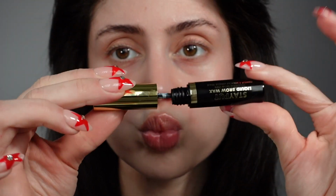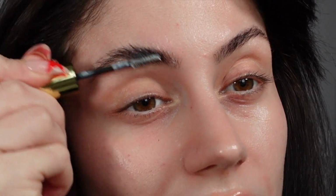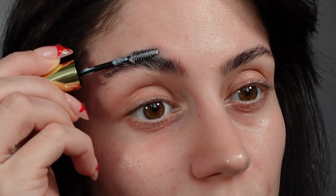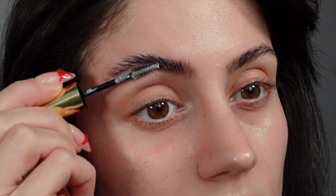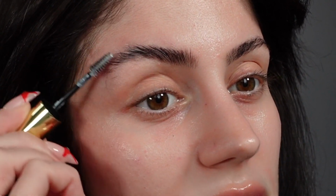So I'm actually gonna start with the Stay Put Brow Wax just to kind of laminate my brows and put them in place. Let me zoom you guys in on my brows. Let's do it. So I'm just gonna go ahead and brush that into my eyebrows. It's really creamy. I don't know if this is one of those things that you put on after you fill in your brows or before, but that's the way that I like to do my brows. That looks good. Maybe I let that dry a little bit and then I'll like press it down with my finger. You can see the difference.